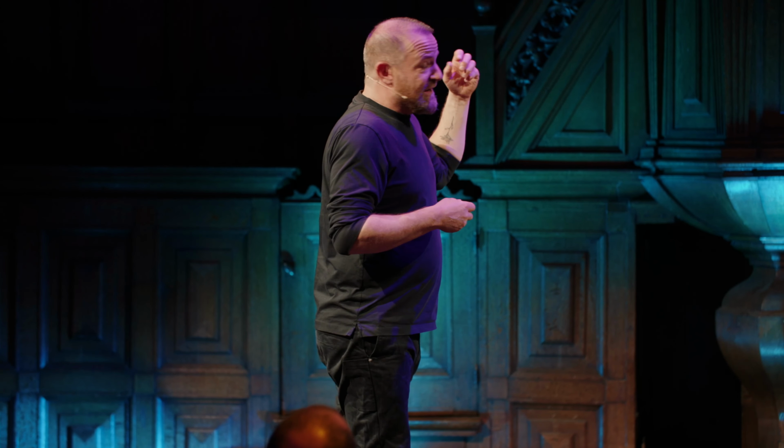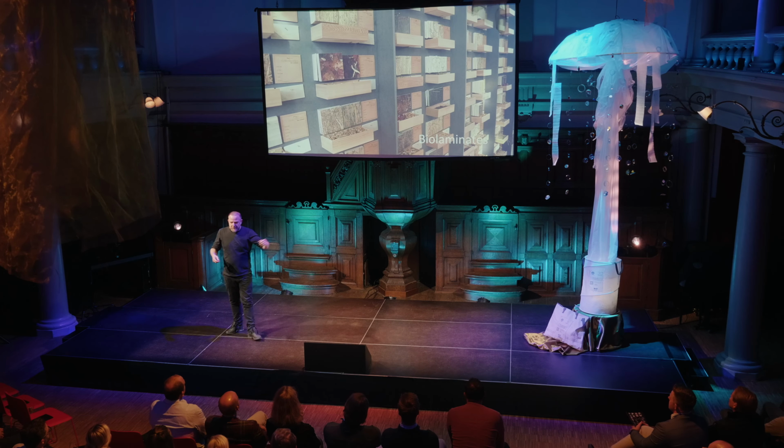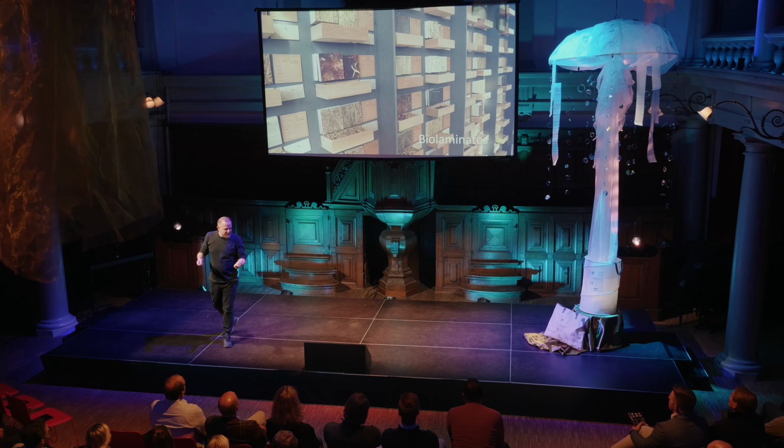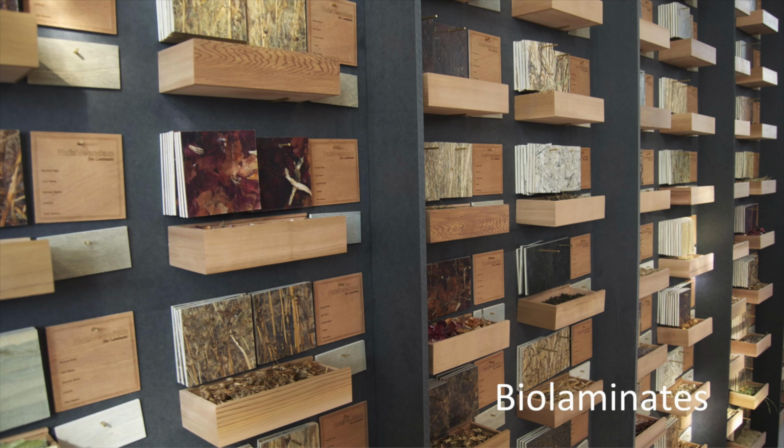So the next project I want to talk about is all about natural fibers. And this is about compressing natural waste very hard and make sure they stick together with a natural polymer, a starch-based polymer, which we specialized in, biopolymers. And here you can see a library I developed in 2012 of 100 different organic waste streams that I basically pressed really hard and turned them into this decorative surface material.